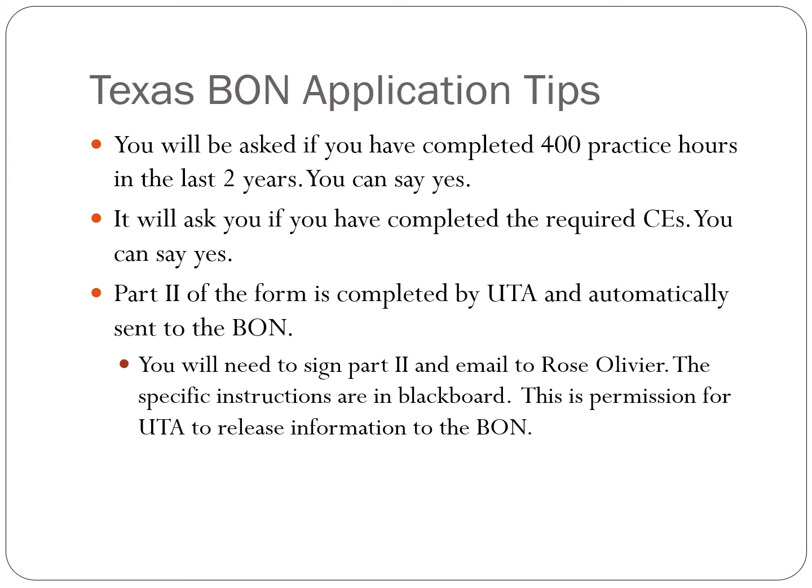You will need to sign Part 2 following the directions in Blackboard, and it is a release of information. There are 2 portions of the Part 2 form, so you don't have to do anything with the first part, but the consent, which is on the second half of the Part 2 form, you need to sign and send to Rose Olivier, and then we will get those forms together and send them to the Board of Nursing. The forms will be sent to the Board of Nursing on the first business day after the degree has been conferred.